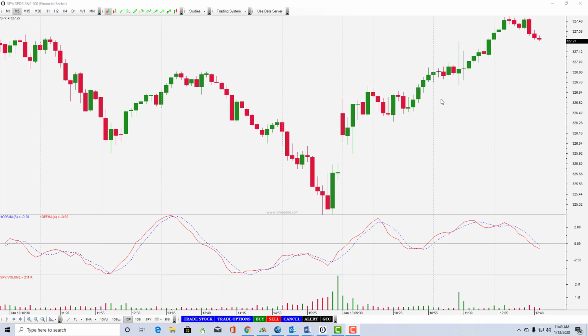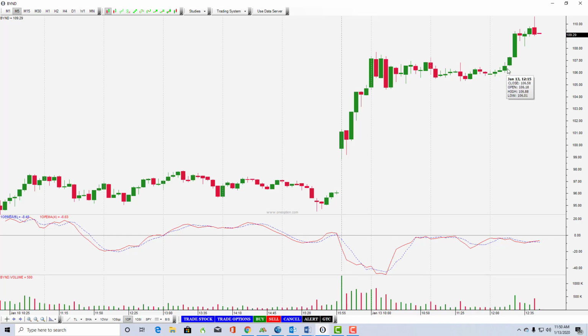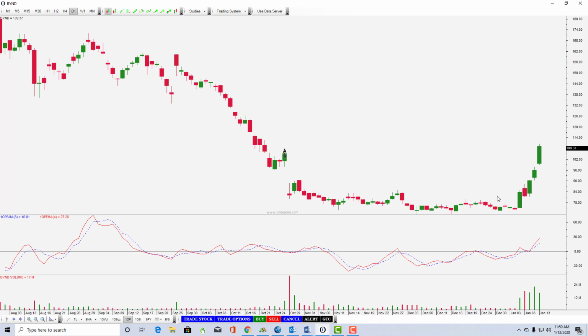I found a lot of really good stocks to get long. One of them has been BYND. I'm long that from last week. Made great money, took profits right here. We just got into that trade again here, took a quick $1.50 out of the trade right in here. The stock is a short squeeze. We saw that last week off of this compression. You probably saw it in my videos.